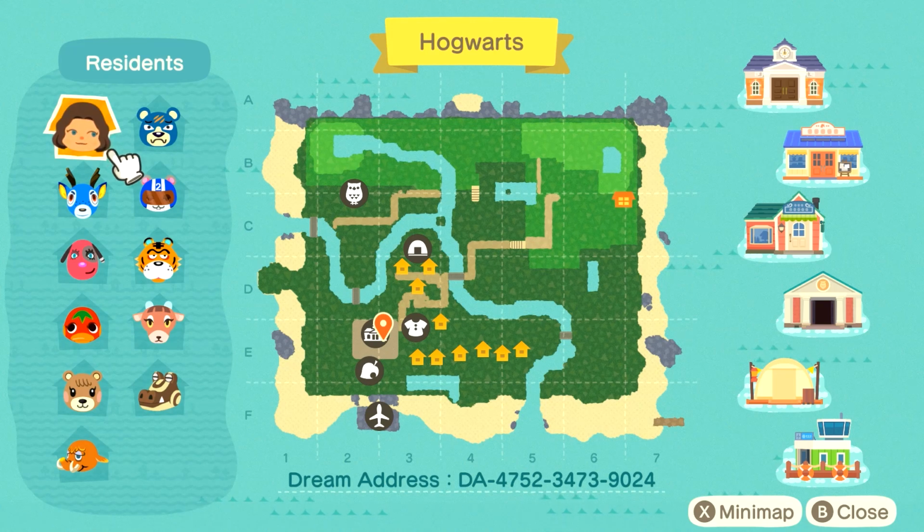But if you want to spread some positivity, what is your favourite memory from Animal Crossing that you look back on now and think, I wish I could relive that again? What's your most nostalgic Animal Crossing memory?